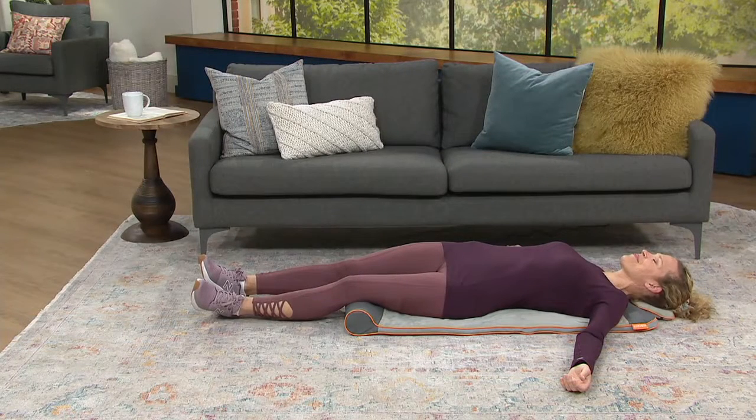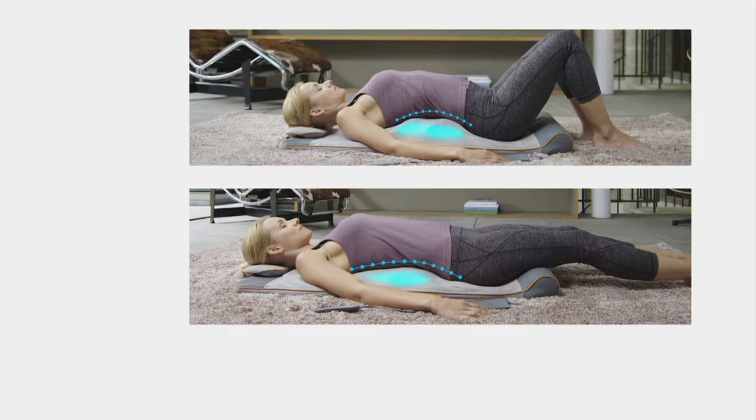And I do want to mention something that's really funny. When I was on air with Alberti and he was using this, he got off of it and he says, oh my gosh, I feel like a scarecrow. Because it really does loosen your muscles. I thought that was a perfect analogy. That's really good. It really does.